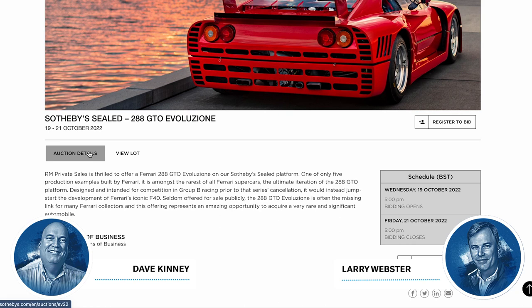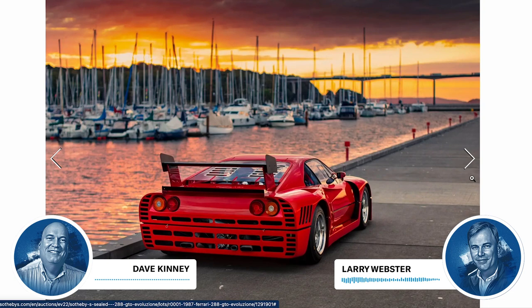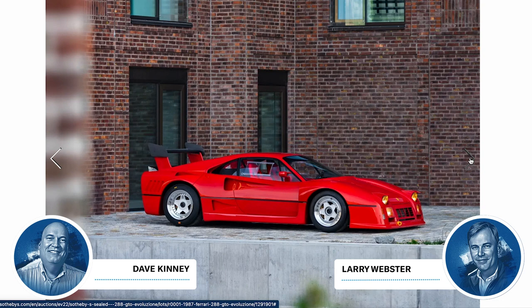It's for sale from RM Sotheby's, and it's got all these cuts and slits and openings and ducts and wings, and it is about the baddest looking thing I've ever seen. And I can't explain it. It's like I'm almost losing control of my bodily functions just looking at it. So help me out here, Dave. How crazy am I? Larry, those are the things you didn't like about the Testarossa, and now you're saying you like it on the 288 GTO.